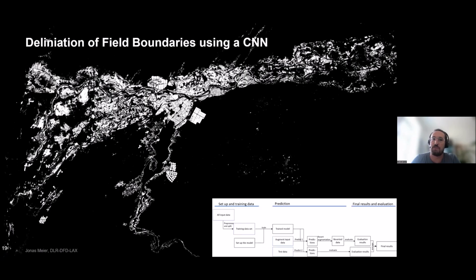This is also very interesting for us at the DLR, since we are trying to delineate field boundaries using satellite images. So we have satellite images, we have a training data set, and we are training a convolutional neural network, and these are the results, which look very promising since you see all the fields in great detail. And when we have a data set like this, our partners from Anobi could integrate those data sets in their software to have better management for the farmers.